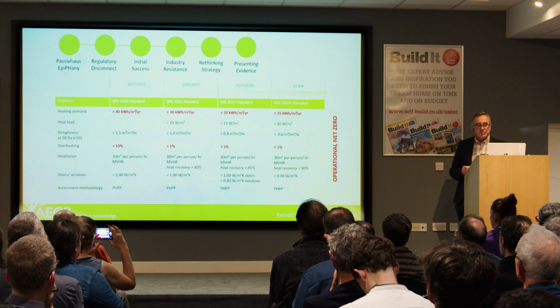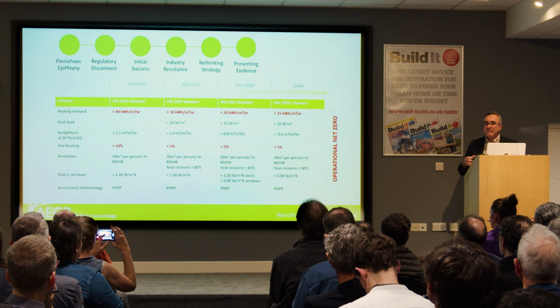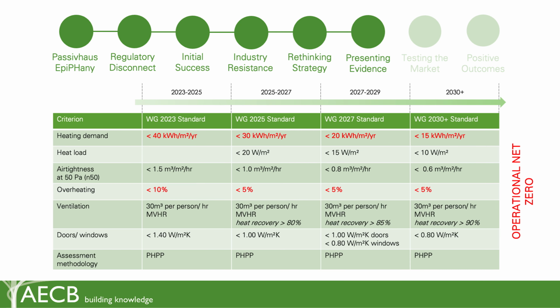So yes, that's quite a short period, but it was based on the fact that the end of the decade in action, the first 3 years of which nobody had done anything, is 2030. The idea being that upskilling the supply chain is simplified, and I know this won't be news to most people in the room, if we use the same metrics and approach to design and detailing, incrementally increase the compliance targets at known intervals to provide certainty for industry.